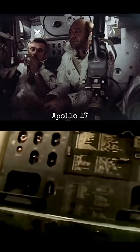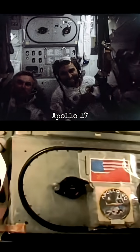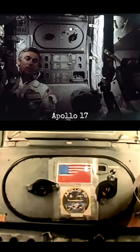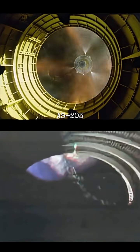Then if we start looking at details in the command module, it doesn't really look right. There's missing details. There's things that just look close, but if you know what you're looking for, it doesn't really look right. Also, this is not what the staging looks like from a Saturn V because we have footage of it. Even this detail of the card identifying a new film reel is not what it actually looks like. I've seen the argument that the mission launched at night so that the rocket wouldn't be visible to people. Well, guess what? Apollo 17 also launched at night, and you can't hide a 363-foot rocket.